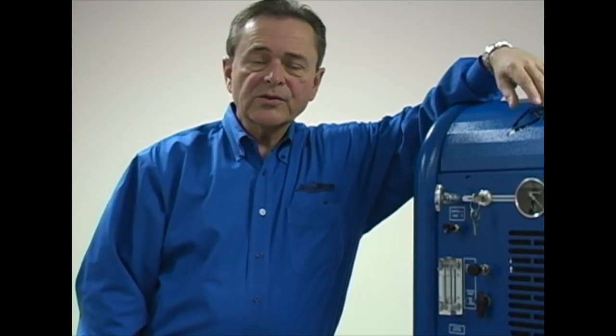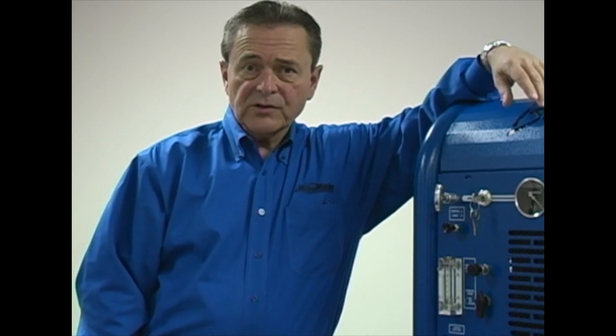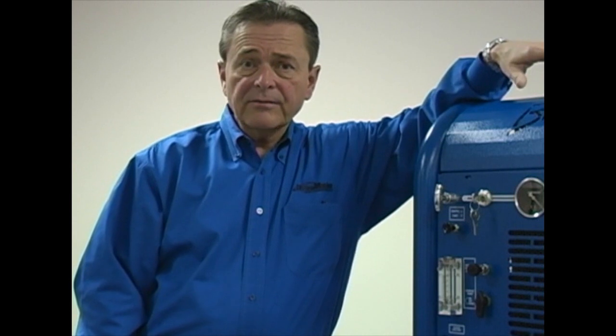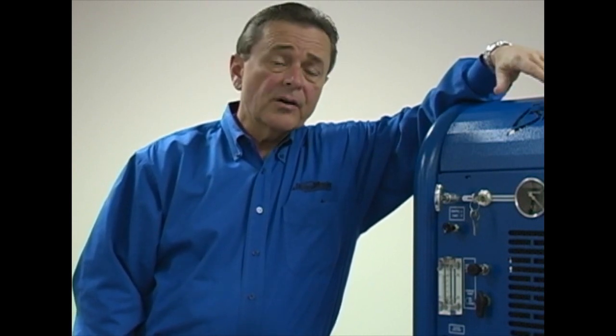We really need to stress the importance of keeping the orifices clean. If the filter and screen aren't kept clean and water's not allowed to flow back to the water box, your machine will overheat on you.